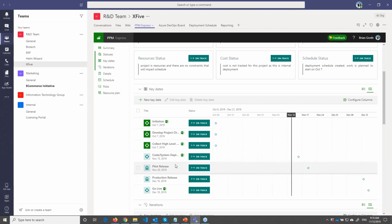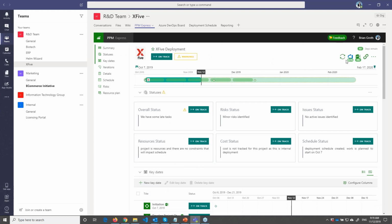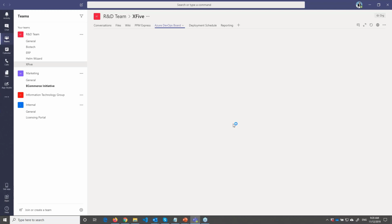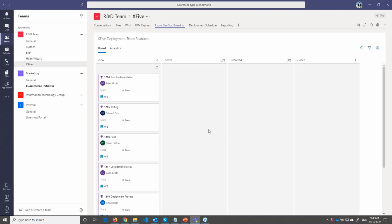No single manual work. And for hybrid projects, what is beautiful is that you can have your key dates or milestones across different tools that you use to manage this project. Very often, like in this case, I might have a formal deployment schedule with dependencies in Project Online, and in Azure DevOps I have my backlog with all the development work. So no matter where your work is managed, you can see it in one place for your team. The deployment team, maybe, can see it here.